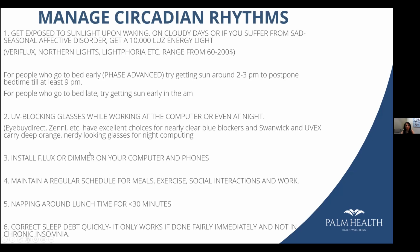If you must compute at night, watch Netflix, use cheap orange UV blocking glasses, or I use these glasses which already have UV blocking for computer blue blocking lenses. But since they're only reading glasses, when I'm outside, I don't need to be wearing them. And when I'm sitting out in the sun or sitting at Palm's patio for lunch, I don't need to wear my glasses. Install Flux or dimmer.